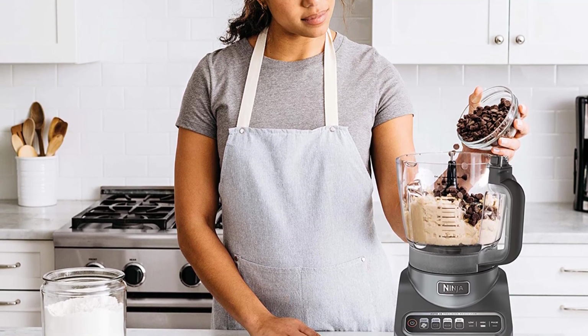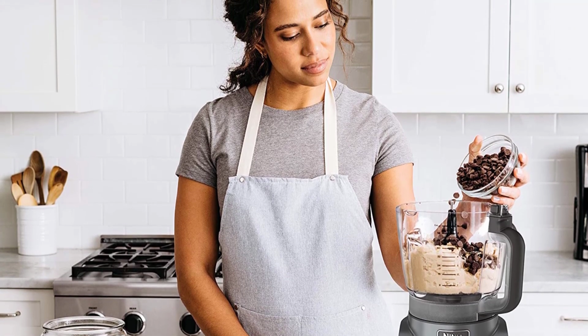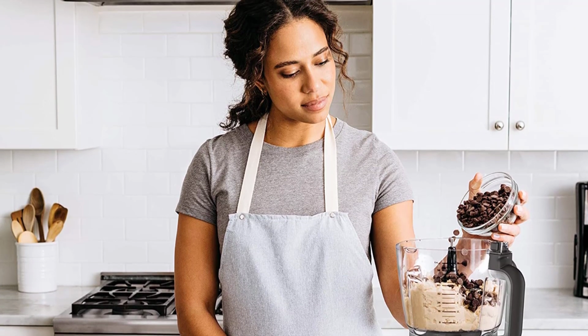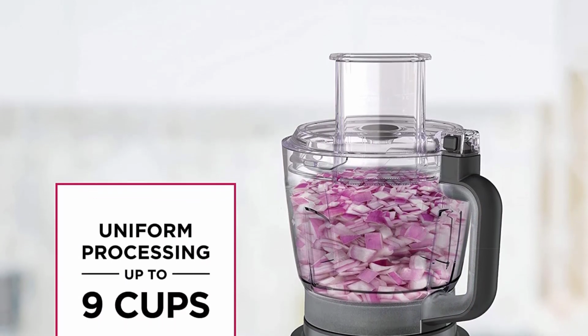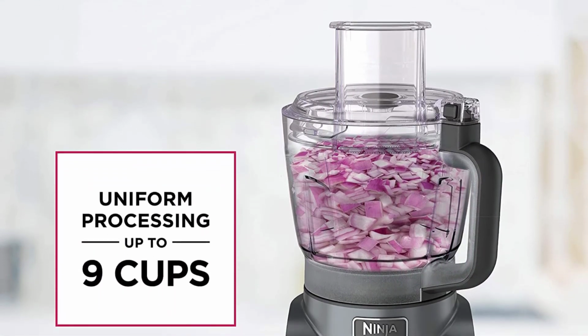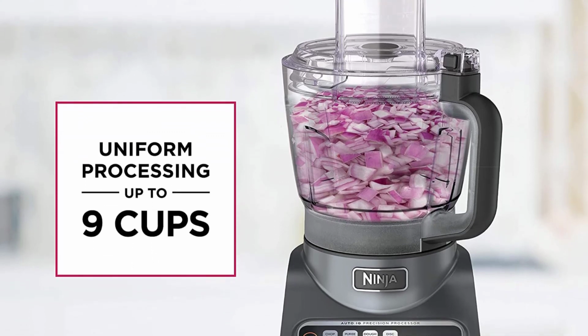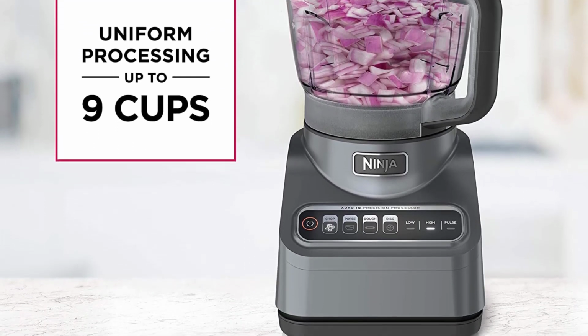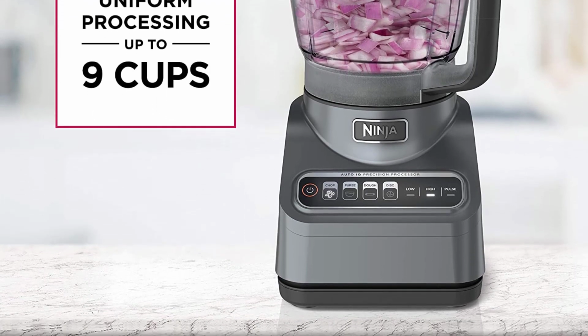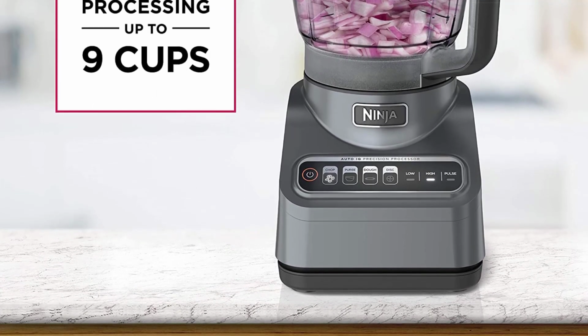For versatile functions, 4 Auto IQ intelligent preset programs make food prep easier with 3 speeds: low, high, and pulse. Chop veggies, shred cheese, and mix smooth sauces or quick pizza dough or cookie dough from scratch, all at the touch of a button. Mix dough in seconds. The powerful dough mixer has the torque to fold in ingredients quickly and evenly, making up to 2 pounds of dough in as little as 30 seconds. So, this is the best option for you to buy.